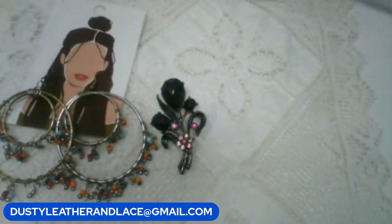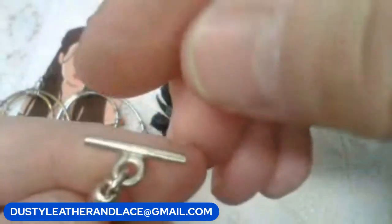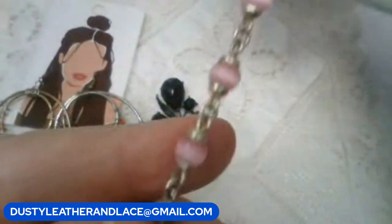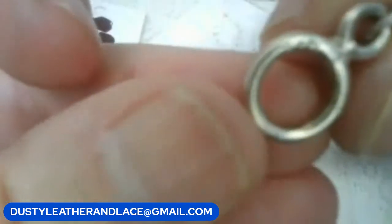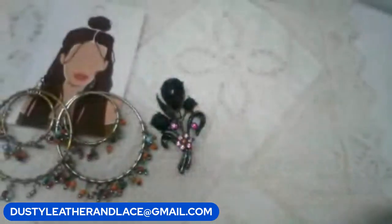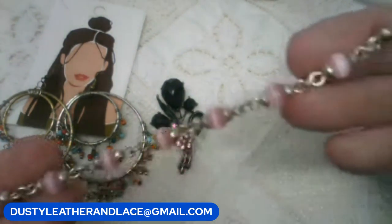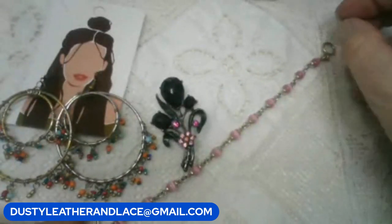And then I have a 925 bracelet. It's kind of got the cat's eye. It's a toggle clasp. It's got the cat's eye pink beads. Really pretty. And yeah, it's sterling. Right there's the marking. And let's measure you. It goes just over a 7.25 on that. And that's going to be $8, pink cat's eye.